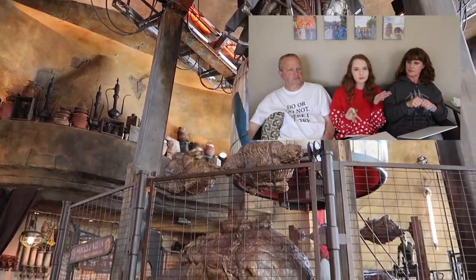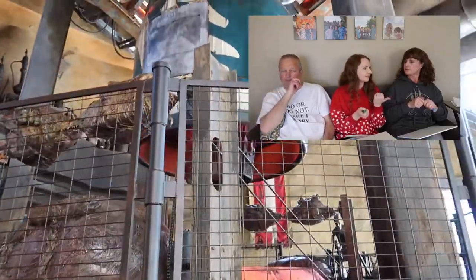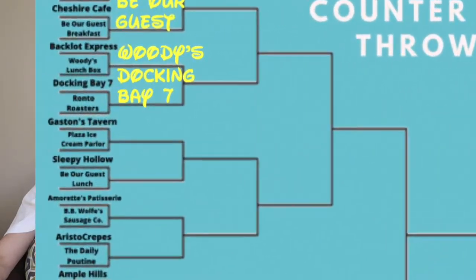Ronto Roasters has some cool items. Yeah, that wrap was a little spicy, like you said. But other than that, they have cool things, but still Docking Bay 7 is the one that takes it for me. So what was your reasoning? I just haven't been to the other one yet. Yeah. So okay, Docking Bay 7 moves on.